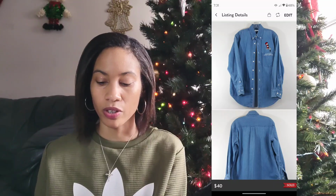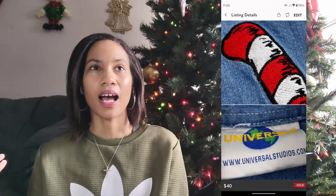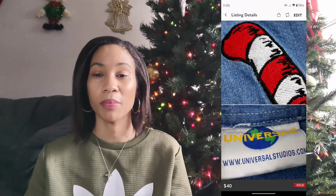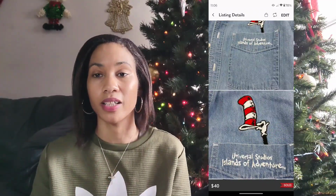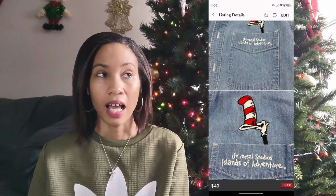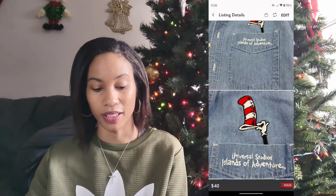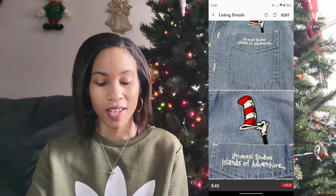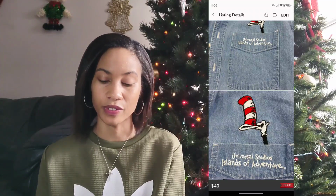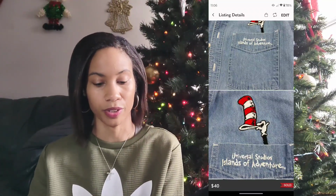Then I sold this Universal Studios size small Cat in the Hat blue jean button-down shirt. I had it for a long time, probably about 2 years, and when I looked it up, I saw a sold comp for $40, and that's why I picked it up. I didn't know that it was going to take me 2 years to get that $40, but I'm glad that I finally arrived. So I paid $4.17, sold for $40, and I got a profit of $27.83.